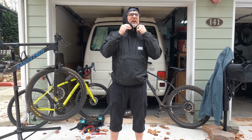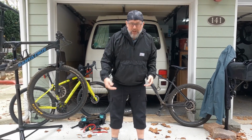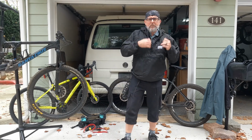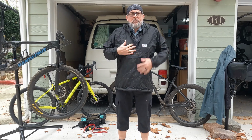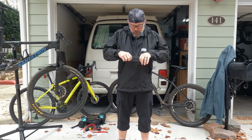So I think you can actually get these online on the Knowles store, and they've got wind pants too that are really cool if you're a backpacker or do other stuff like that. So this is a really key piece for me. The pullover is nice, I think. The zipper doesn't get in the way. And the big pocket in the front is an awesome feature.